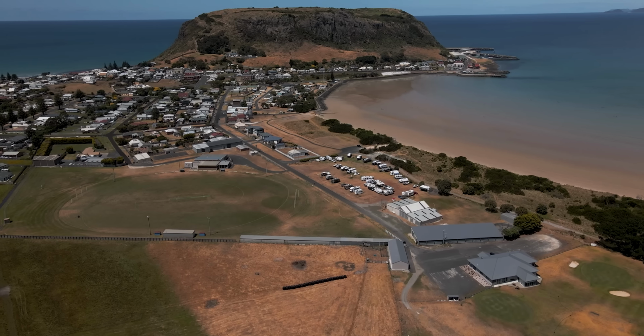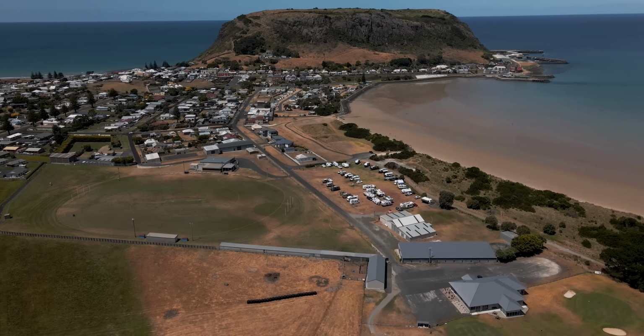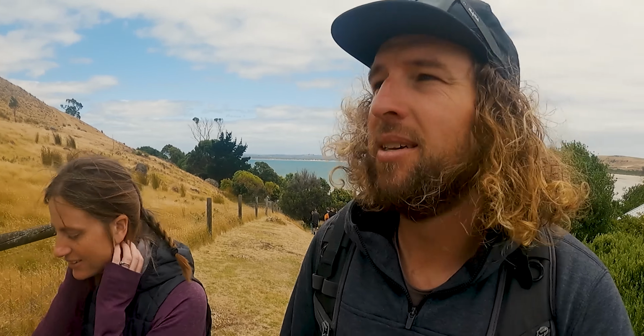The other option for where to stay in Stanley is the rec ground, they call it. I think it's part of the golf club. It's not far from the caravan park either. I think it's about $10 a night, and there's water available there as well, which is pretty handy. We're finding there's a lot of really good low-cost camps in Tassie, as well as the free camps, obviously. It's been pretty good. 10 to 20 bucks a night seems pretty much the ballpark, which is good.